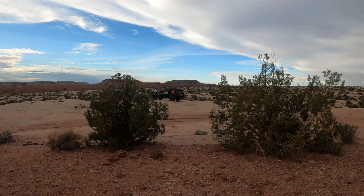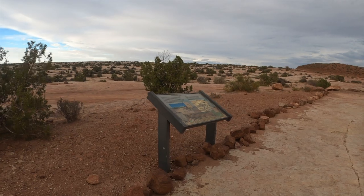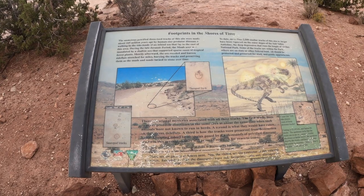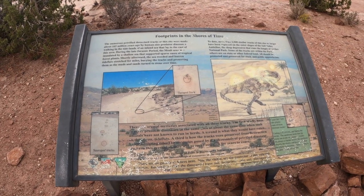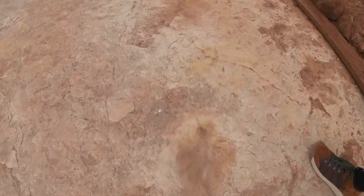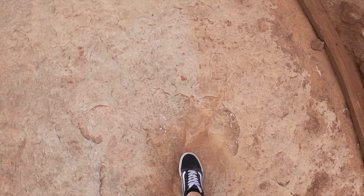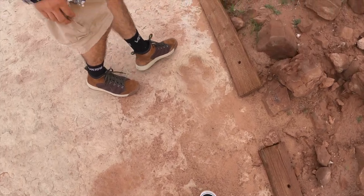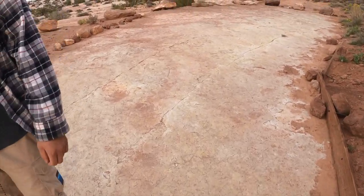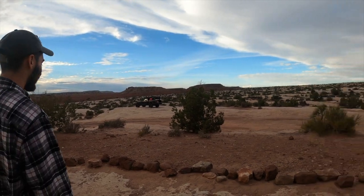So this is my favorite part about exploring random spots that we find. We saw this sign and we went to read it, and it's pointing out that there are footprints from dinosaurs from 165 million years ago, which is insane. So there's dinosaur footprints right next to where we're camping. This one's like perfect. This is the size of my foot compared to it. Yeah. That's crazy. And it's right where we're camping. Yeah. Right there. This was dinosaur land at one point. So cool.